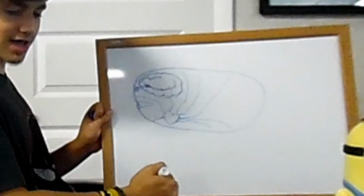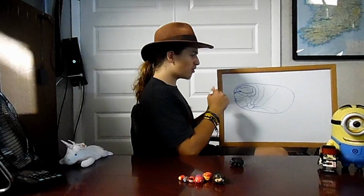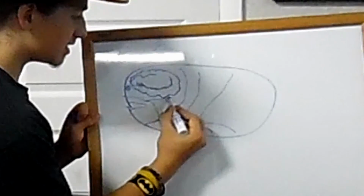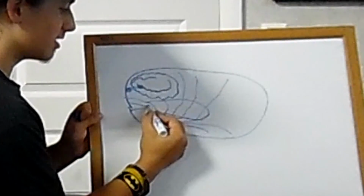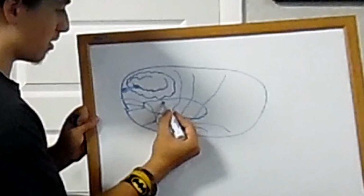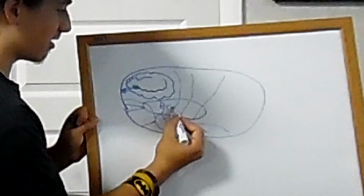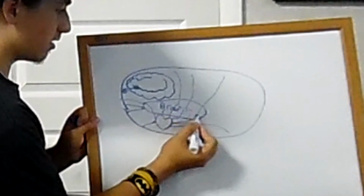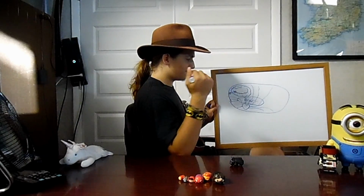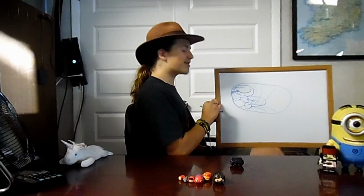Okay, so the heart connects to everything, but I want to know what powers them. How do they exist? So I'm thinking these things need to have gigantic lungs. And with the gigantic lungs, they can now breathe. So they can now breathe, but what powers them?